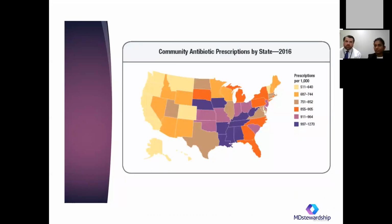This is community antibiotic prescriptions by state, done by population, so it was looking at prescriptions per 1,000 people. You can see that some of the states have a lot of antibiotics being given, especially in the South, and Nebraska as well. Nebraska has some large medical centers compared with the smaller population. At least that's the reason I try to tell myself it's so high. They're capturing community, right? They're also leaving the hospital on antibiotics. That's my reasoning there.